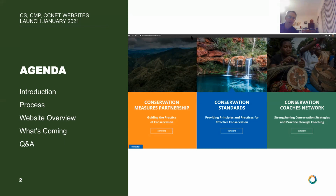So I have obviously a keen interest in this work. These sites are, of course, key for us. They're key for our engagement with audiences who don't know our community, the CMP, the conservation standards, CCNet so well. They're key for our own work as well, and the way we collaborate and work together. So it was high time, really, that we did some work to improve the sites. I think the last major update was in 2013.